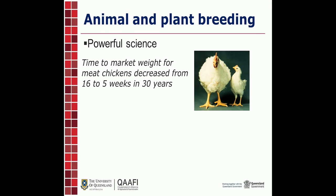So before I introduce genomic selection, 50 years of animal and plant breeding in one slide basically. Animal and plant breeding is a very powerful science, and you can see that in the impact that it's had. So I think this is over 30 years of breeding for increased growth rate and improved feed conversion efficiency in chickens. The time taken for a chicken to reach market weight has decreased from 16 weeks to 5 weeks over that time. And here you see a picture of an improved genotype and the original genotype fed on the same diet at 5 weeks of age. So there's a dramatic difference there.